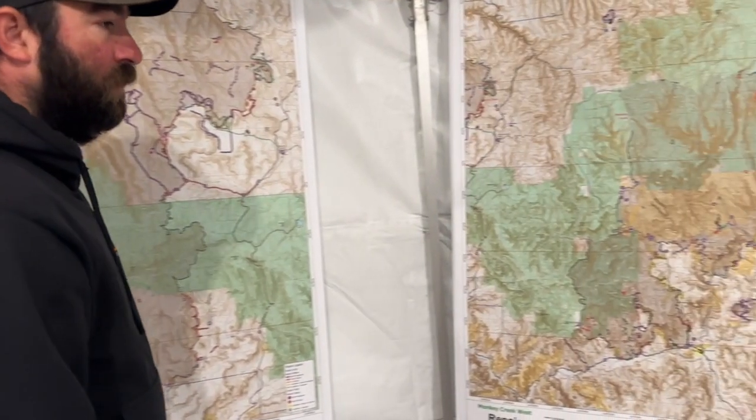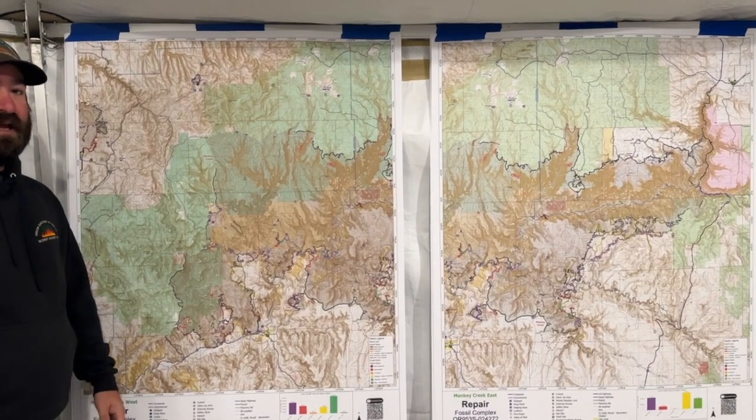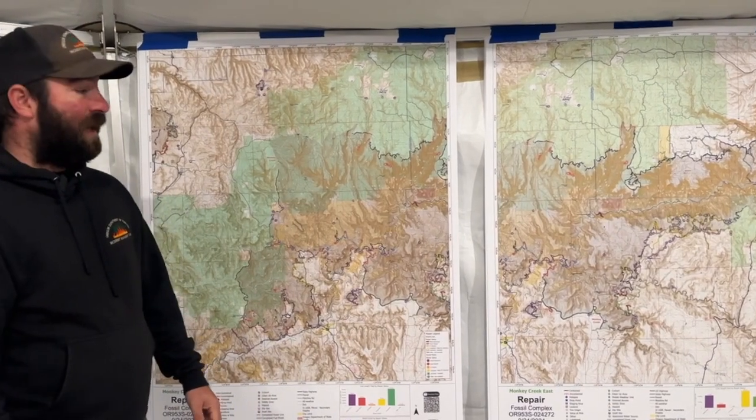Moving over to the Battle Mountain Fire, which is in that Monument Long Creek area. Again, that same type of work. The fire is contained, it's been mopped up. We're just returning now to clean up some of the lines, the suppression lines we've had out there.